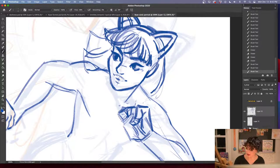That was really helpful, Ryan. Thank you for that reference. So I feel like I got the nose a little bit better, and then she's got these gorgeous pouty lips. And then her lower lip is a little more square.